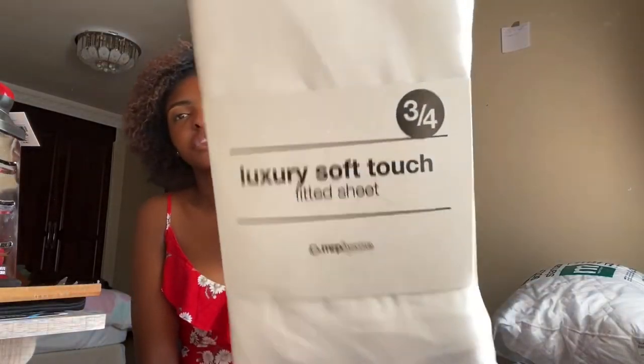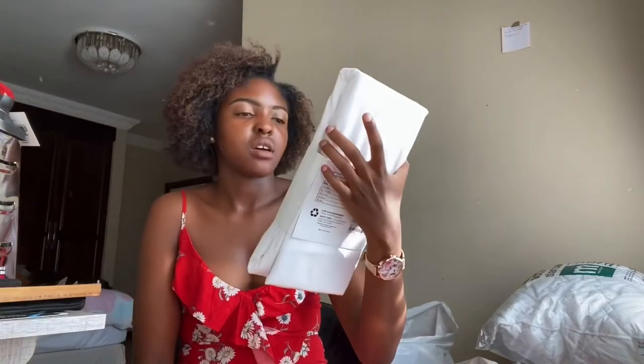And then I got this fitted sheet for 90 Rand. So this is 90, but that's 200. I don't get the pricing, but you know what? So I got this 3-quarter fitted sheet. That probably wasn't a smart idea because I have a single bed.